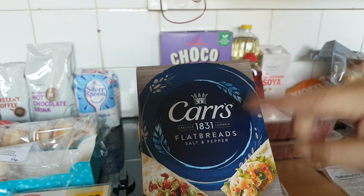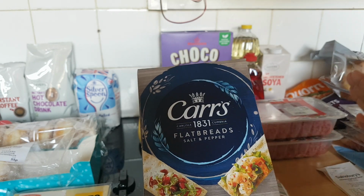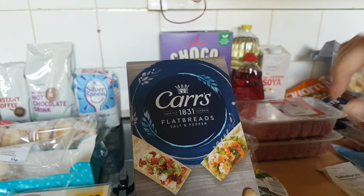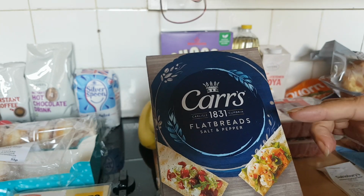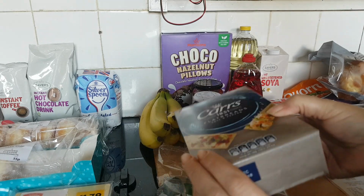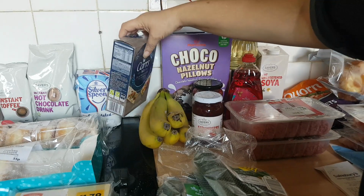I'd never have bought this brand, but while we were looking down the snack row, and not liking the prices, I noticed it said 45p. So we're going to try flatbreads, salt and pepper flavour. 150 grams are in there.